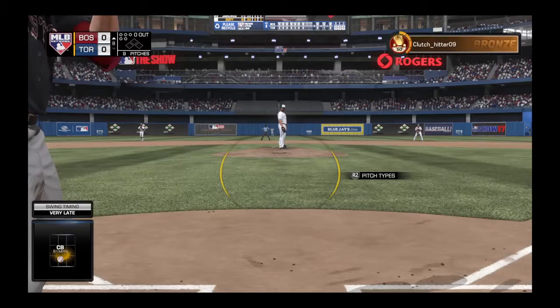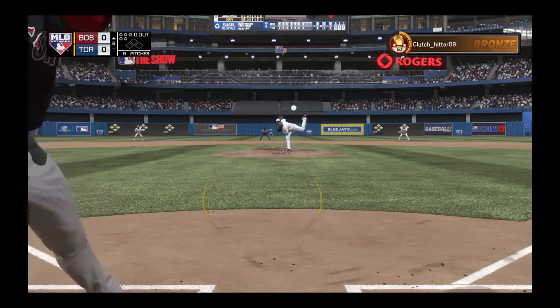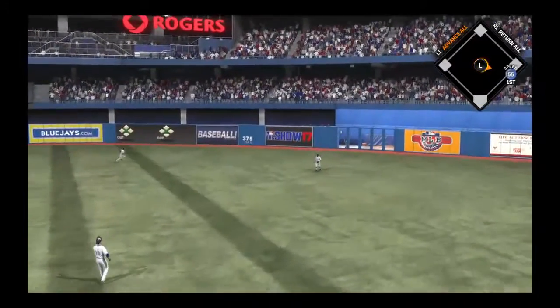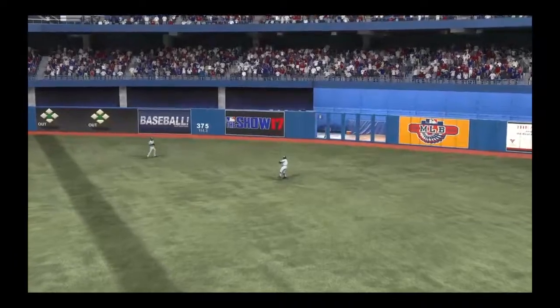Now at the plate, Matt Duffy. 0 for 2 on his line thus far. He's set, and the pitch. Hit the other way out toward right field. McCutchen is under it, and he hauls it in for the first out of the inning.